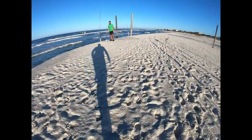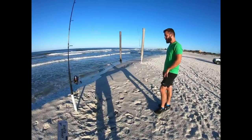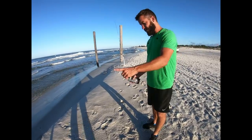First pomp of the morning. 11 inches to the fork. Okay. I think mine was actually a little bit bigger than that. It was a nice one though. You know, it's a medium.